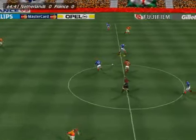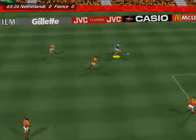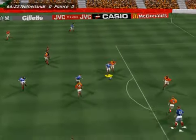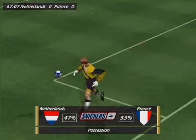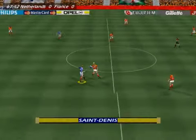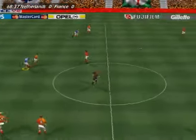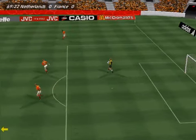Deschamps. Vapossian. He's clearly unhappy with himself there. The goal kick cleared away then. Good touch there. Took the ball well there. And that not forcing a save from the keeper.